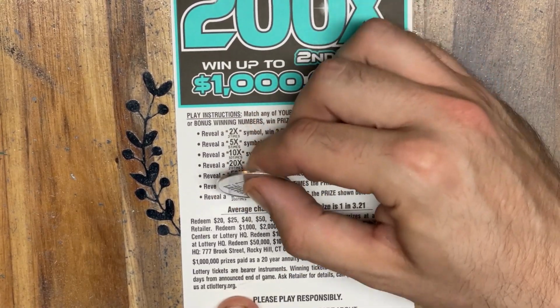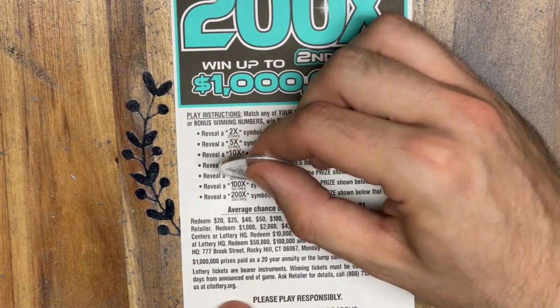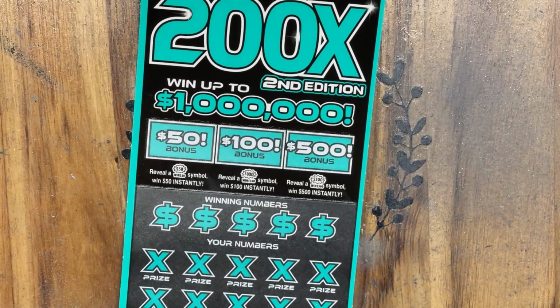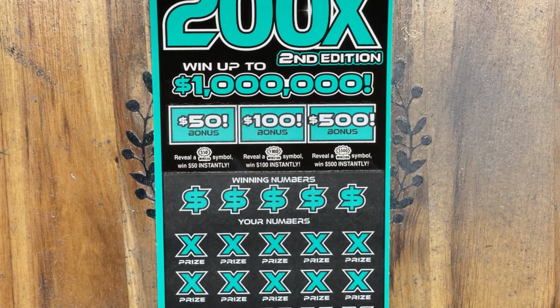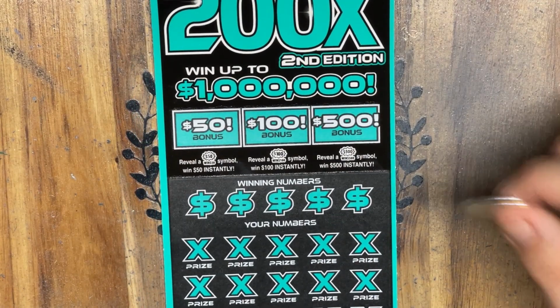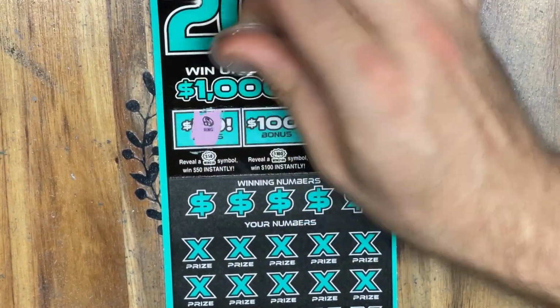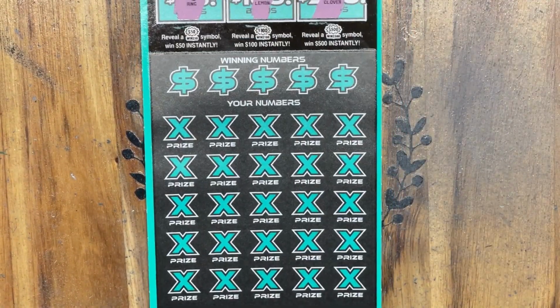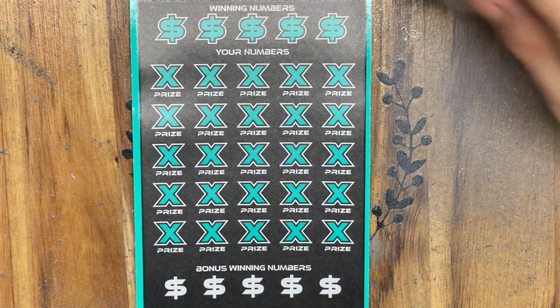I'm hoping to find one of these big boys down here, either the 50, 100, or 200. If you find any of those, you're automatically going to the claim office, because there are no fake prizes in Connecticut. All right, can we get a burst? No bursts. All right, so now I'll move it up here.